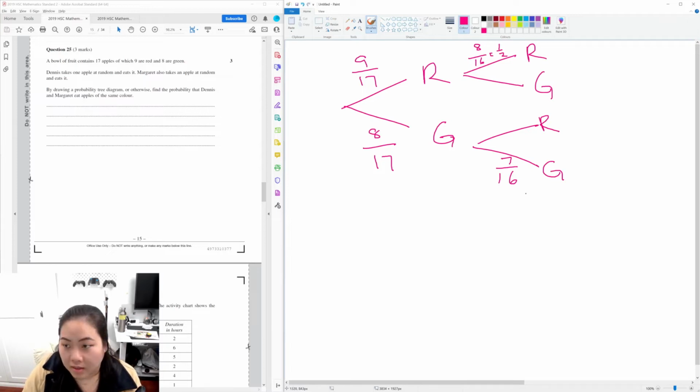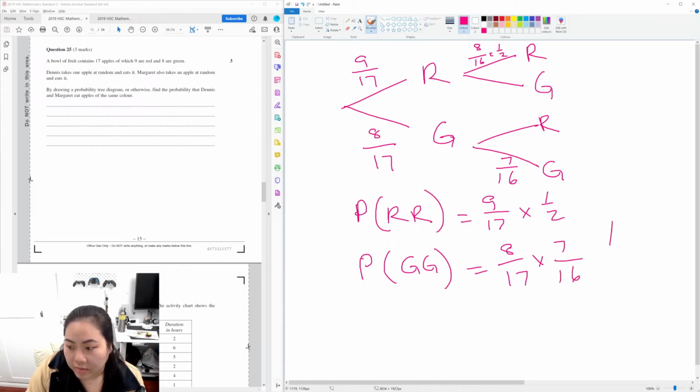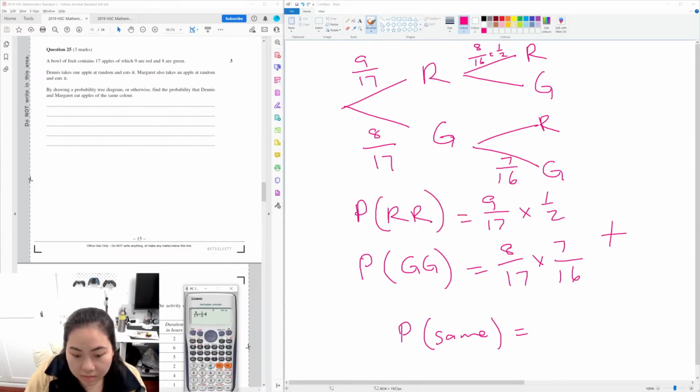What is the probability that they'll eat the same color apple? They'll either have a red or a green. Red would be 9 over 17 times a half. Green would be 8 over 17 times 7 over 16. And we add them together. So the probability of same color is 8 on 17. Probability that they eat the same color is 8 on 17.